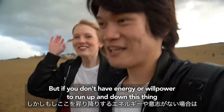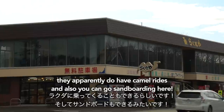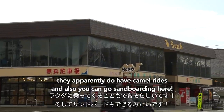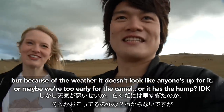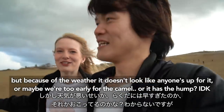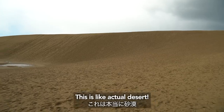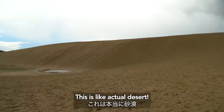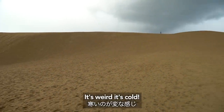But if you don't have energy or willpower to run up and down this thing. They apparently do have camel rides, and also you can go sandboarding here, but because of the weather, it doesn't look like anyone's up for it, or maybe we're too early for the camel, or it has the hump. I don't know. No sign of one yet. This is actually like desert. It's so steep. It's weird, it's cold.